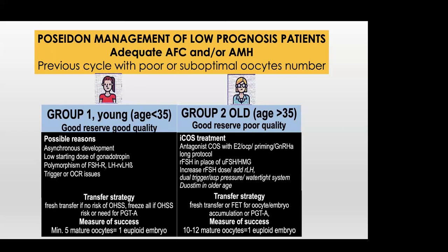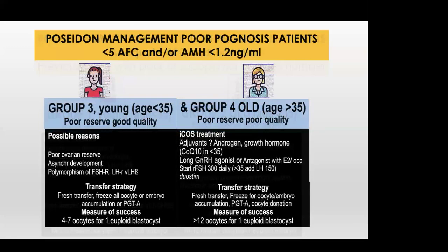So if you make 10 to 12 oocytes in one go in a stimulation after using the corrective methods in ICOS, it should be enough. But if they are less, then you will have to use a bistim or duostim. Let us go to group 3 and group 4. Now, all additives are used in these groups because they have a poor reserve. You cannot do anything about it. Whether they are young or old, their AMH is low, their AFC is low.